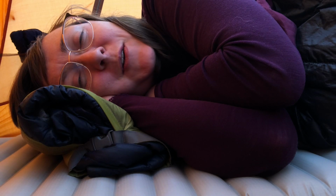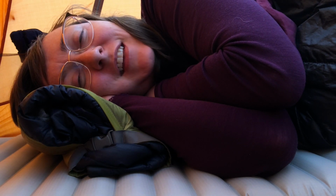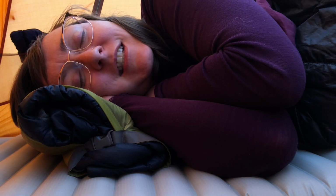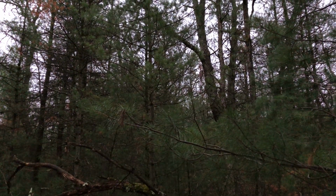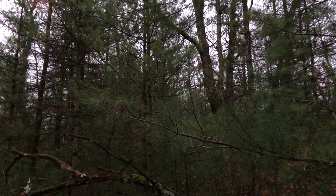I'm so cozy. And this tent feels like an old friend and smells like a Northwoods cabin. That's the Swainson's thrush. Isn't it beautiful?